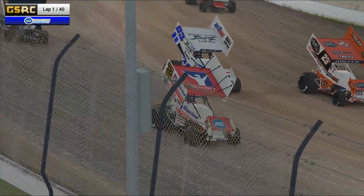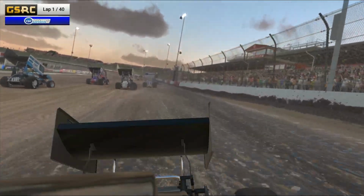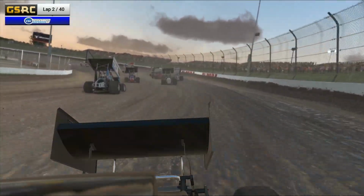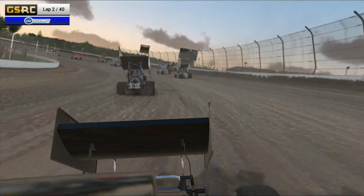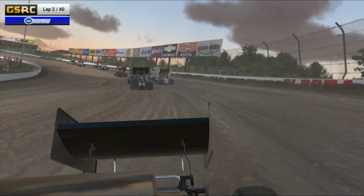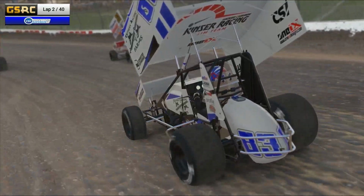Lap 2 will be completed under the caution, and the drivers will have to wait a little bit more to get the red mist and the blood pumping through their veins, to get themselves under some green flag conditions. So, what do you think as a driver now, Gary? You're just about ready to go. You get on that throttle and immediately cautions out.